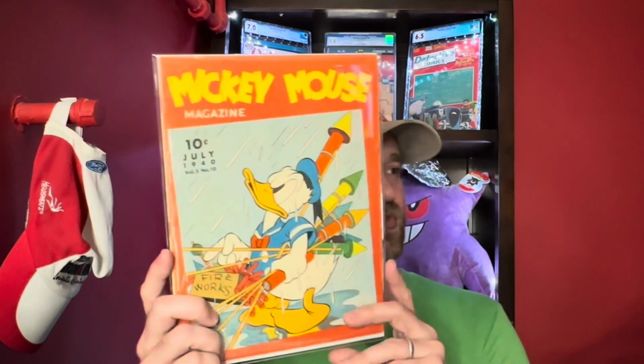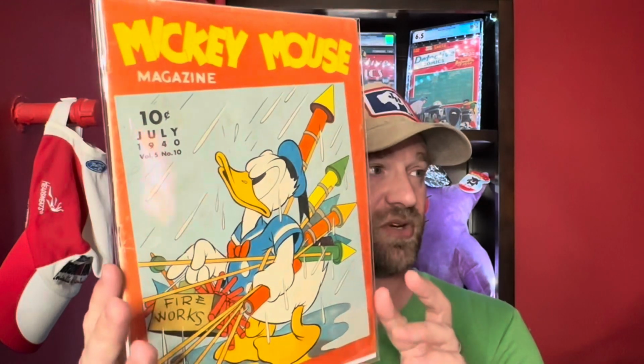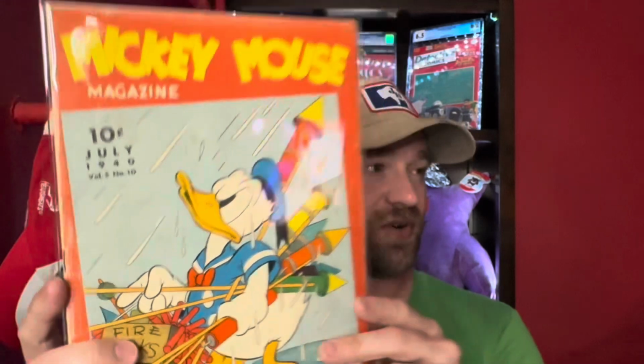Then this book right here. This was a nice surprise because I did not remember seeing this one in one of the original videos when I was sent the videos, when we were going over the books. But this is Mickey Mouse Magazine, Volume 5, number 10. And so this is just 2 issues before this turned into Walt Disney's Comics and Stories. And so Volume 12 is actually a very valuable book, being that last issue. But this one also is a pretty valuable book, and just a great Donald Duck cover. 4th of July, so you can see it's from July 1940, so very early as well, and decent condition.